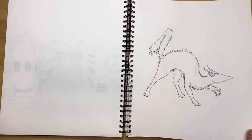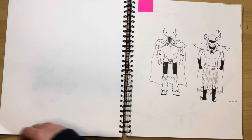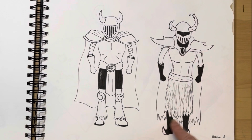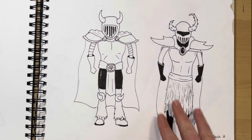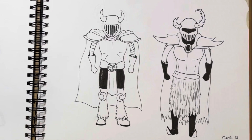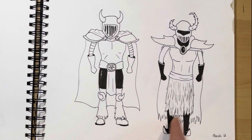An unfinished creature. This is a redraw from an older sketchbook. I picture this person being like a grassy wizard, someone who does a lot of plant stuff. He's my favorite out of the two.